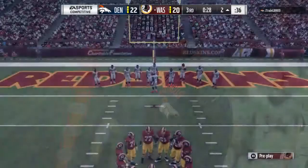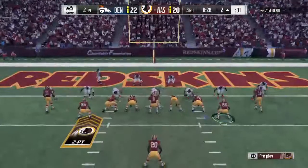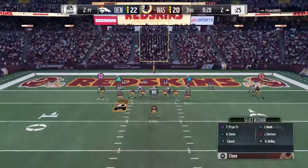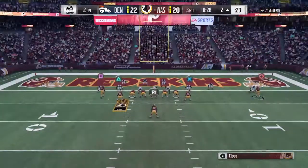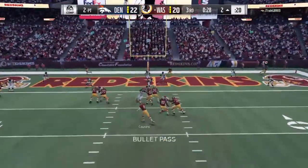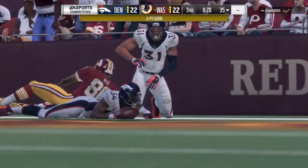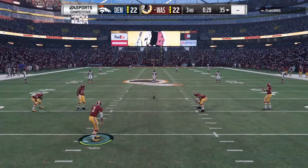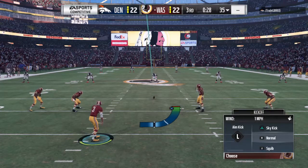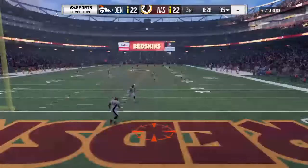And the Redskins are within a 2-point conversion of tying this game. And the wideout in motion. To the air again, it's Cousins. Goes right side. And he's got it. So they went ahead and went for 2 to tie the game, and it works out. So we're right back where we started, all even as the kick's away.